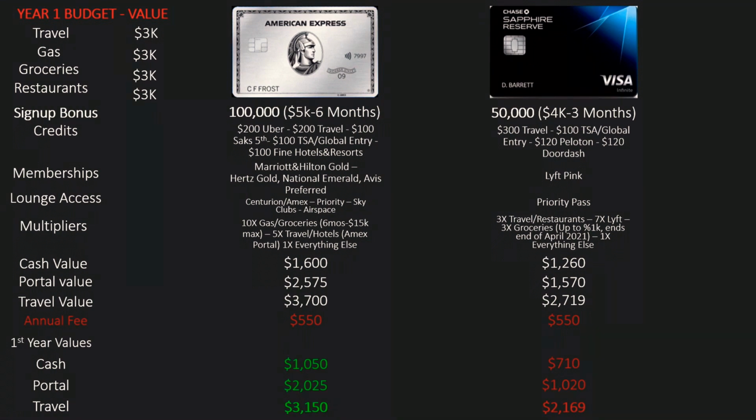When it comes to credits, the $300 travel credit that the Sapphire Reserve is offering is much more flexible than anything that American Express is offering. I have to give that to Chase. Chase is much easier to use, much more straightforward, and I really love that about Chase. The American Express right now, though, is offering some great stuff, like the Uber credit, which is very useful. I already used it a few times.